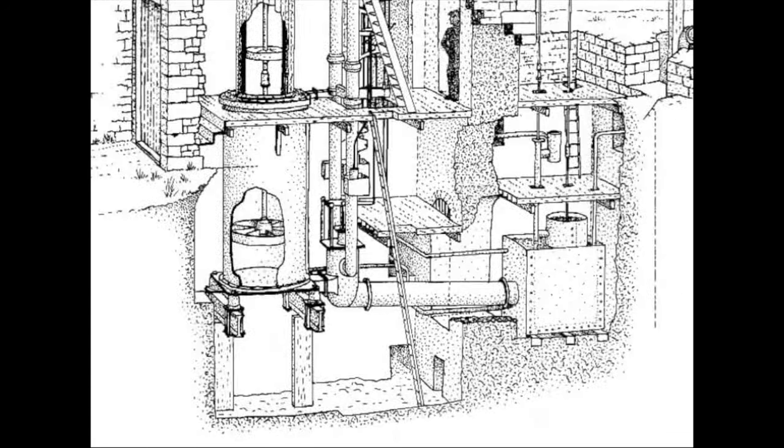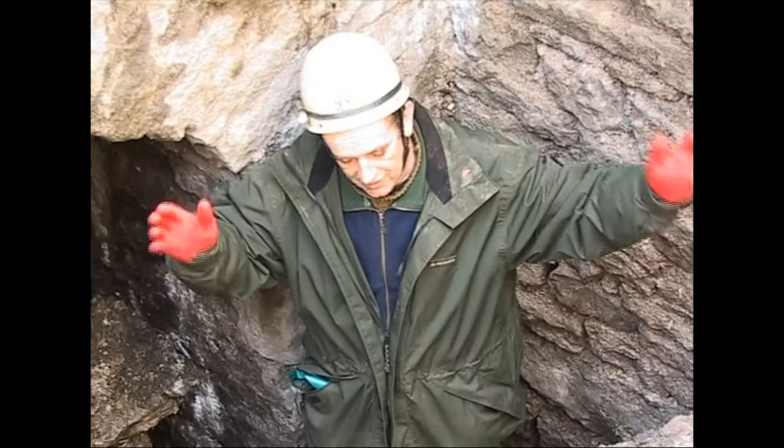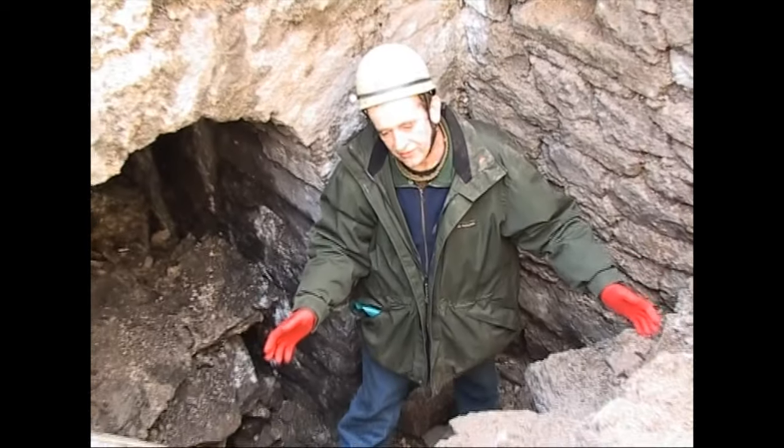As you can see, when you look down the condenser pit here, you've got the bob wall of the engine house going way, way down into the ground. And we've still not got to the bottom of this pit yet, but let's wander around and look at it in some detail. We're in what's called the condenser pit, and when the steam came out of the engine, it was brought in pipes into a tank of water, which was in the bottom of here, to condense the steam.